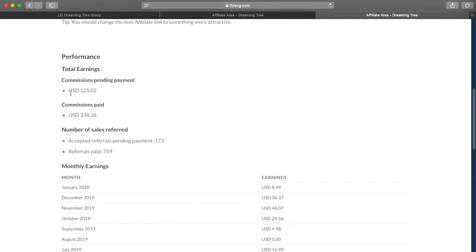Now, you'll also notice that we have a section labeled accepted referrals pending payments, and that indicates how many referrals you have pending that still need to be paid. So there's 173 referrals that total up to $125 in commissions that still need to be paid. And then also, here you have a total of the number of referrals that were paid. So for the $338 that were paid, there were 759 referrals.